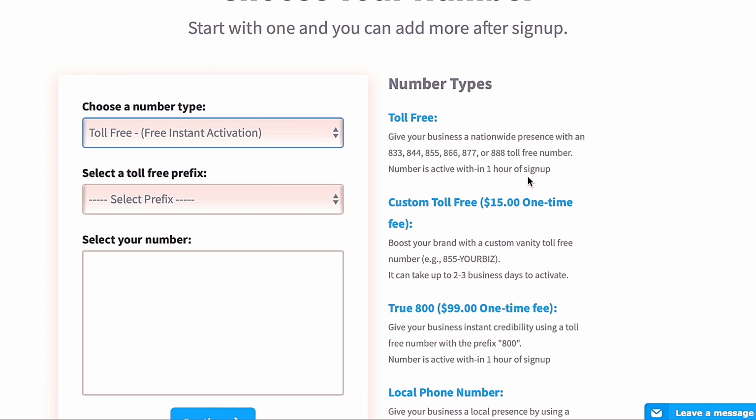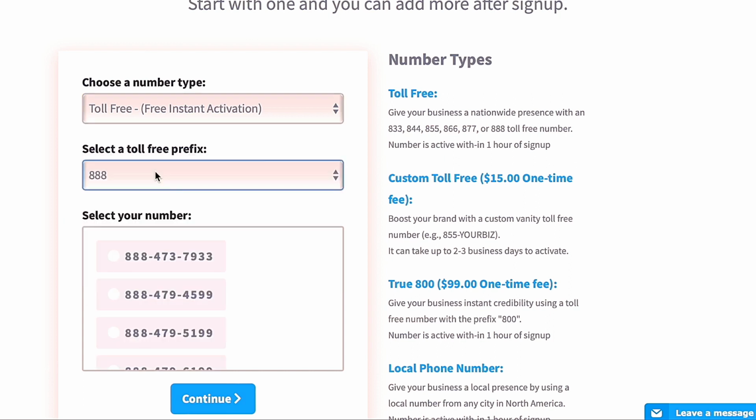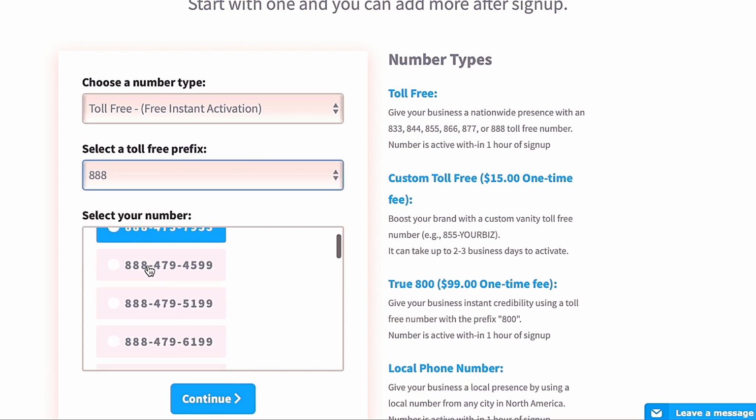The reason why I'm going with a toll-free number is that it gives the professionalism that I'm wanting without having to pay an additional fee, like I would with a custom toll-free number or the true 800 number. For me, where I am in my business, one of these toll-free numbers will work perfectly. And I'm going to go with 888 as my toll-free number of choice.